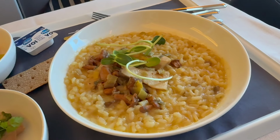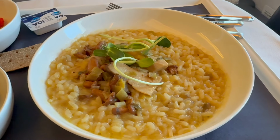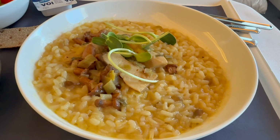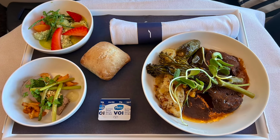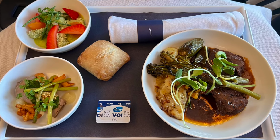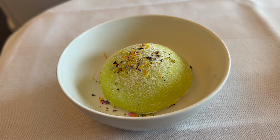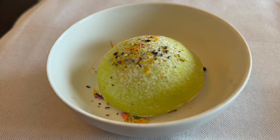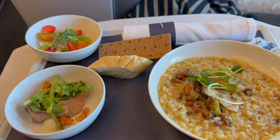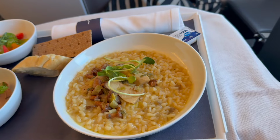For my main course, I went with a creamy mushroom risotto with king oyster mushrooms. The flavors were rich, but it was a bit too salty for my taste. Bev had a slow-cooked beef entree, which she really enjoyed. Tender, flavorful, and well-balanced. To finish things off, we both had a nicely presented princess cake, which was just okay. Overall, the dinner was fine. If the risotto had been a little less salty, it could have been perfect.